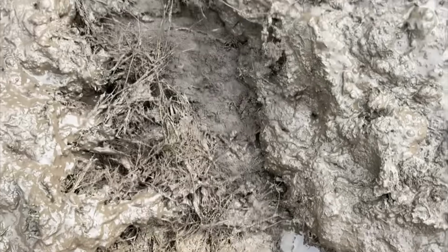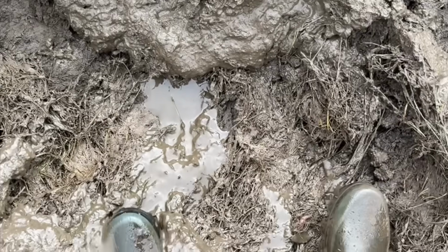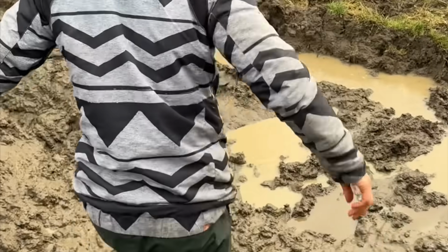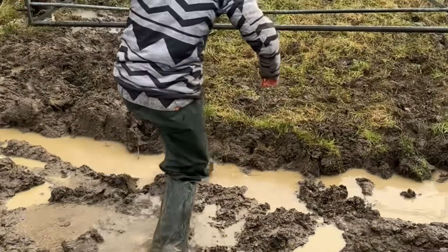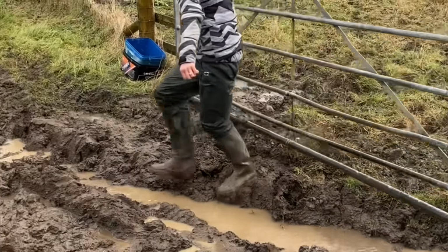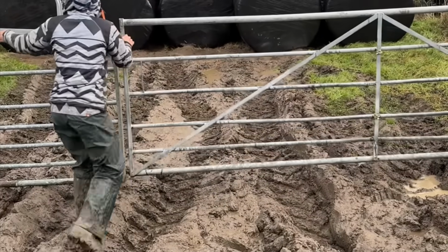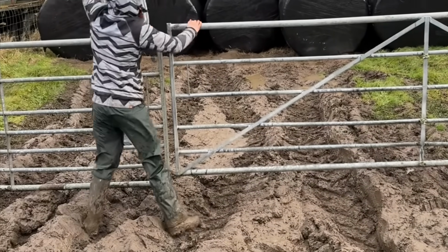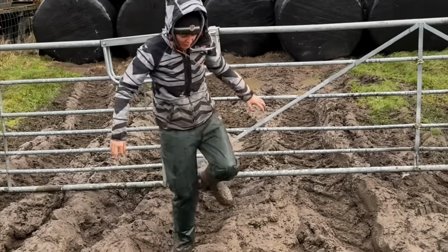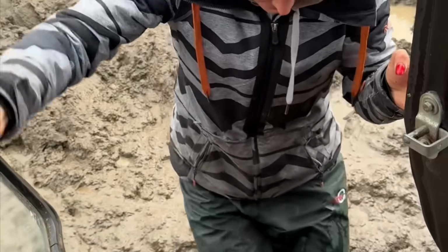The mud situation down here is really bad. This is where the bale heap is and it's just a complete nightmare. I mean, we probably need to create a stone track, but obviously all of these things cost money and we have to put the resources in where we can and when we can, and we can't afford to put stone tracks down everywhere that we need to drive. So it'll dry out eventually. It's just a mess and it's not very nice to work in.